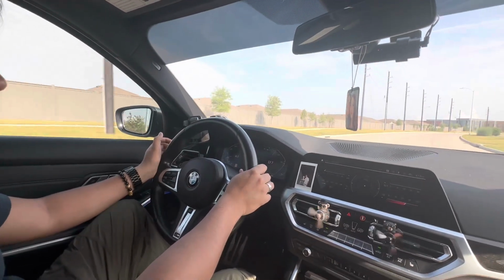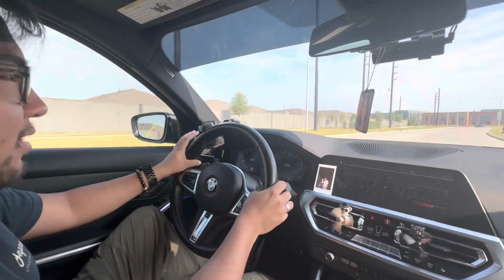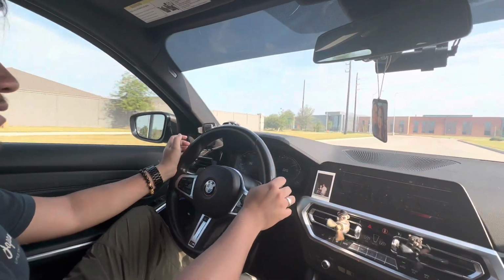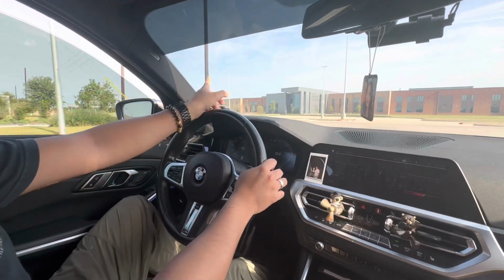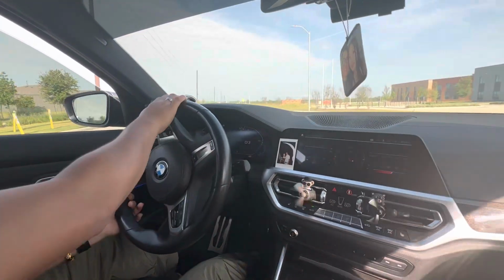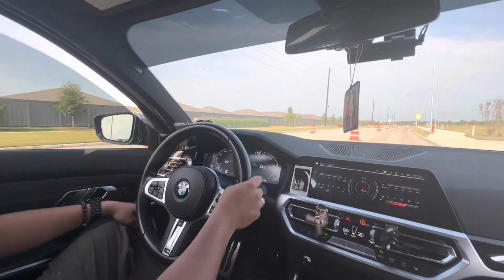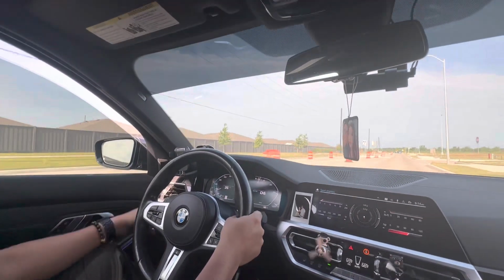M340. So basically what I'm going to do right now is take you on a ride this morning with my wife and I. She's actually recording for me right now. We're going to go get some coffee, and then afterwards I'm going to stop by the gas station, or stop by this school over here, and I'll give you guys a quick walk around the car and keep you guys up to date. But up until then, let me go get some coffee for us, and then I'll probably start the video when we get to the school.